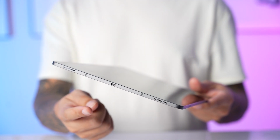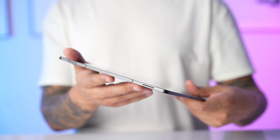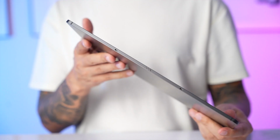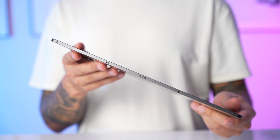Again, USB-C, one port on the bottom of the device if you're holding it vertical. And then you've got the speaker grills on both sides to get audio kicking out. And you've got the connector for its keyboard base if you decide to go with that accessory.